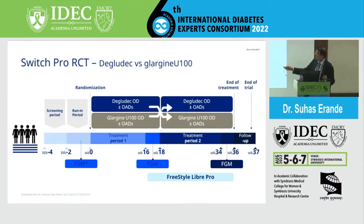So initially they are on degludec OD and oral antidiabetics. The other group is on insulin glargine 100 and oral antidiabetics. In between the study, after 16 weeks, the degludec people went on to glargine and the glargine people went on to degludec. So this is the SWITCH PRO randomized control trial comparing degludec and insulin glargine 100.